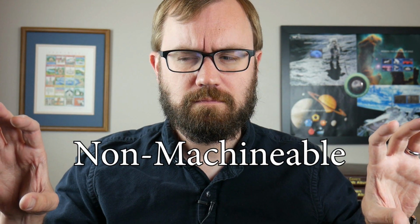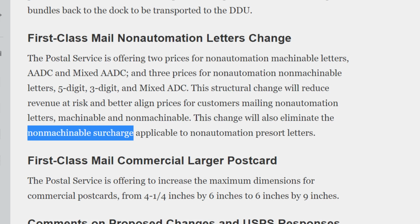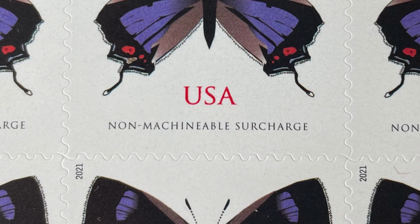So what exactly does it mean to be non-machinable? Wait, non-machinable? Microsoft Word spell check will tell you not to use an E there, and when the Postal Service changes the rules for the surcharge and prints them up in the Federal Register, they don't use the E either, but there it is, on the stamp. Both are considered legal words to use in Scrabble, so I guess either one works.